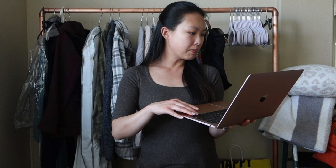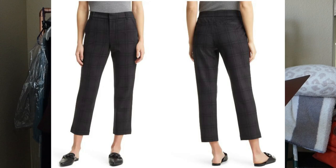I did end up ordering the Wit and Wisdom because they do come in petite sizing. These are in a navy gray. It's a pair of trousers. Unfortunately, they didn't have a lot of petite sizing this year, so this is the only one that had it. So I just gave it a try just to see.